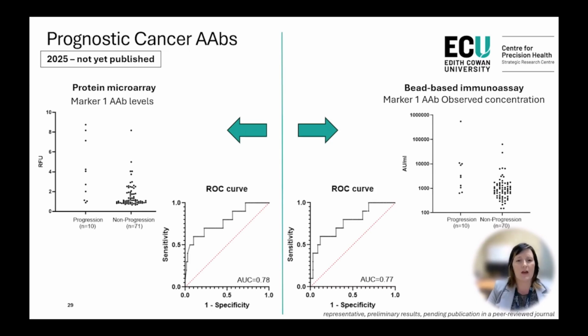But in general, you've got your microarray data on the left-hand side and your bead-based assay results on the right-hand side, and as you can see, the results are very comparable. Even their ROC curves look almost identical.